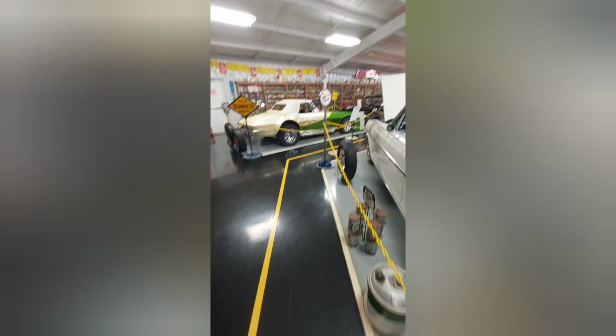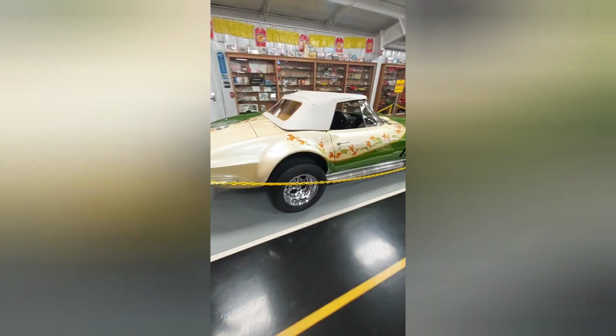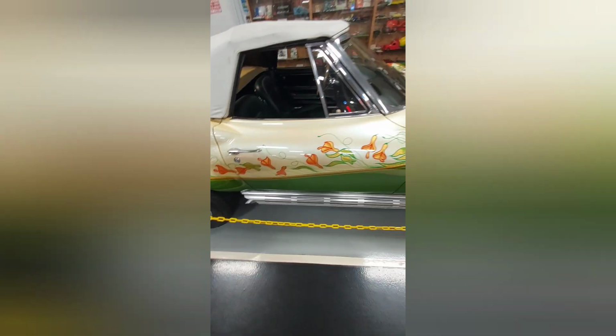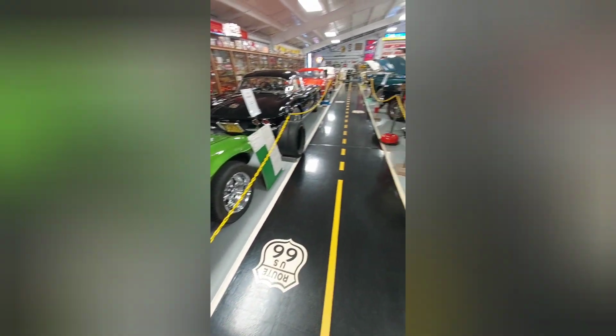Yeah, there's a cool story. Yeah, I love it. You don't need to guess, it's time period correct. You don't have to guess what decade it was painted in. Totally like a 70s. Time period correct paint. Good shop. Love it. That's got a hell of a garage, man.